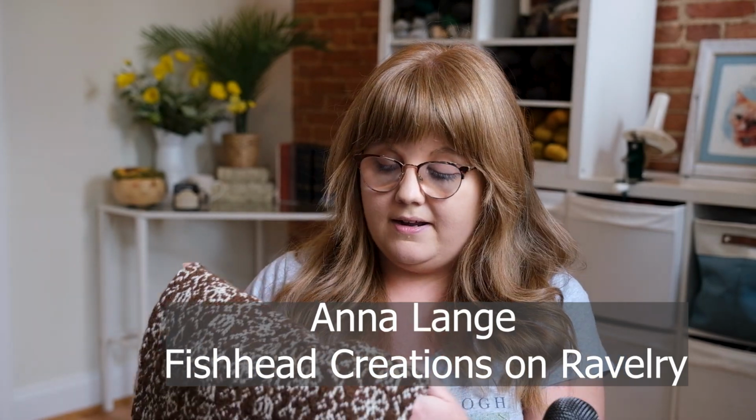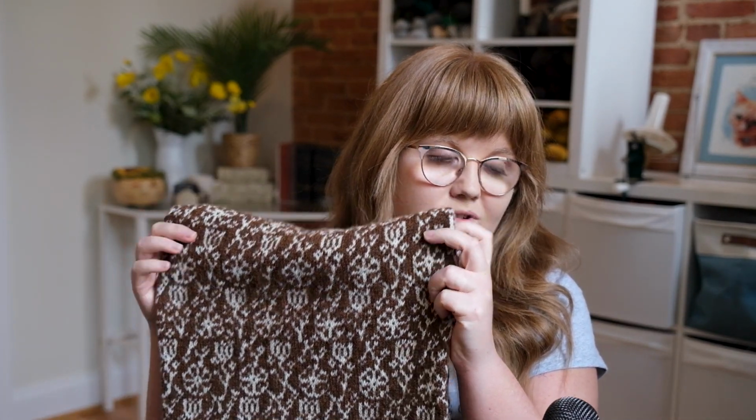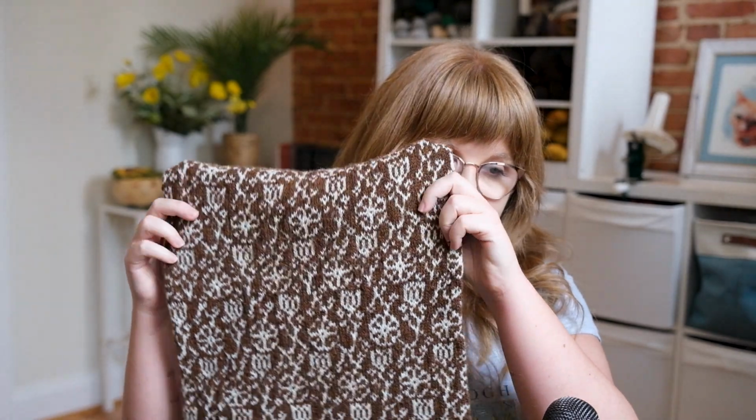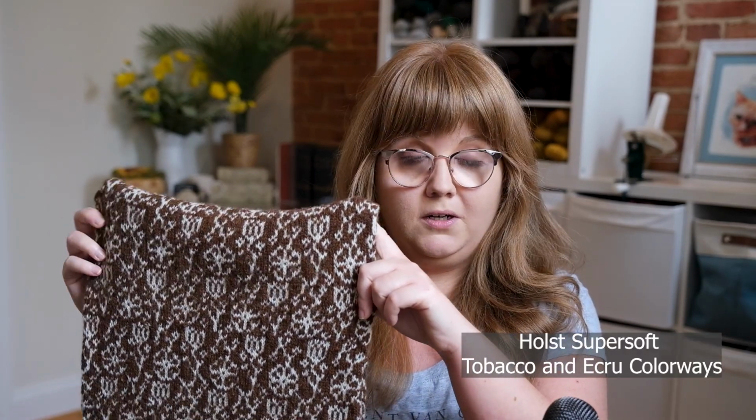And anyway, Anna sample knit this for me, and I'm just so, so grateful. I love the idea that when I wear this in the winter, it's basically going to be like having a hug from my homie in Germany, right in my face. So thank you, Anna. I really, really appreciate it. This is knit out of Holst Super Soft. So this is a very woolly wool. It's very rustic wool, and so it's really great for color work. And the colors we're talking about are the brown is tobacco and the white is ecru.